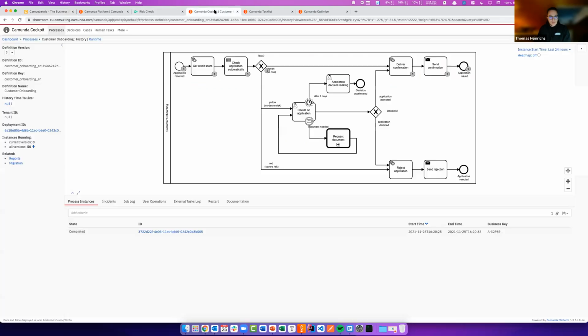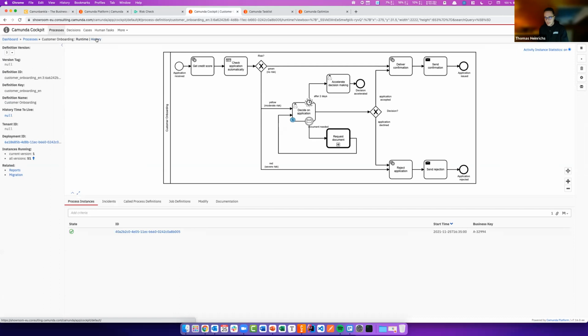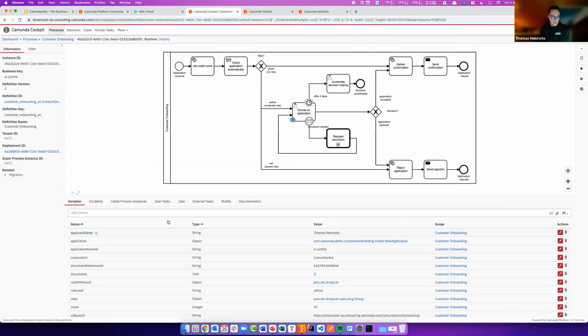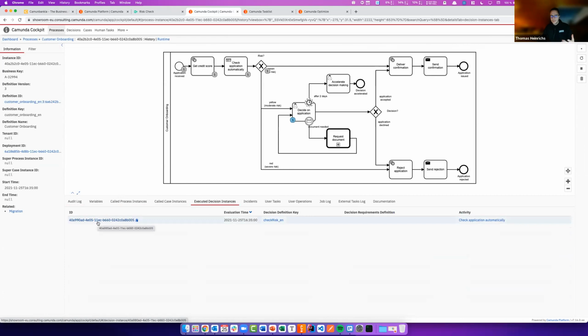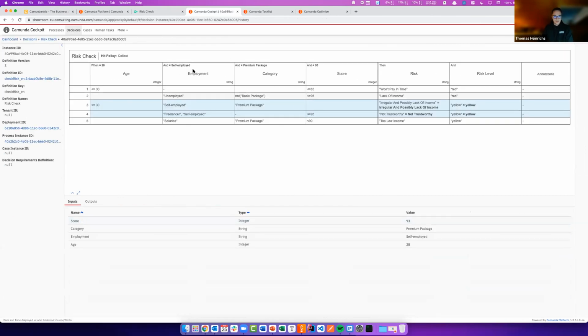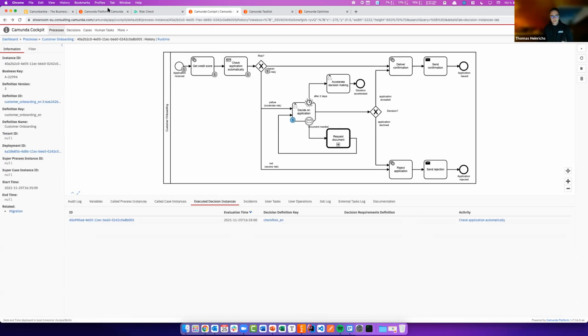Okay, going over to the cockpit once again and switching to the runtime view, we can now see that there's one running process instance waiting for a clerk to pick it up and to work on. Once again, I can access all the information here, all the variables. So that's pretty decent and pretty nice. And I also have the possibility to check the credit score. And I can also, in the history view, see which decision instance or why a certain decision has been executed. So taking a look on here, dependent on the variables, I can see that the rule 3 and 4 has been evaluated as true, and due to this, the risk level is simply yellow, and the customer or the applicant is not trustworthy. Cool.